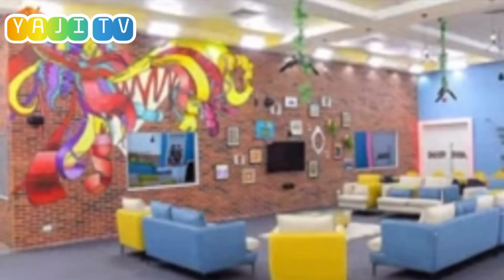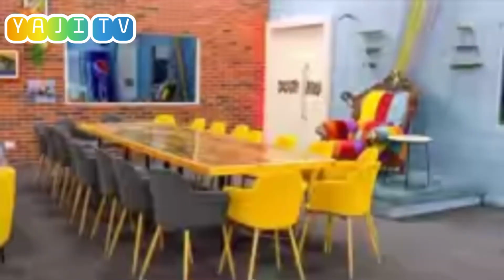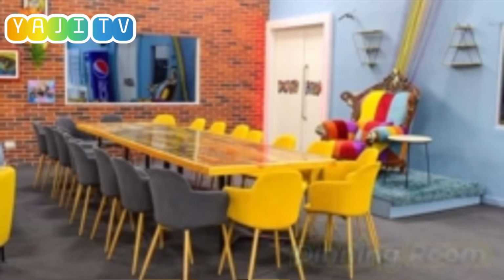So guys, this is the new lounge. You can see how beautiful and classy it looks. I love the design and how it's been decorated. You can see how fine it looks. And this is the dining room. This is where the housemates come to eat and, you know, have some interactions with one another.